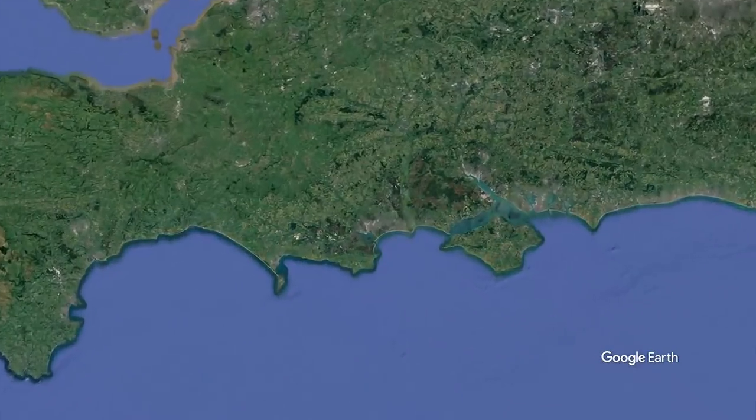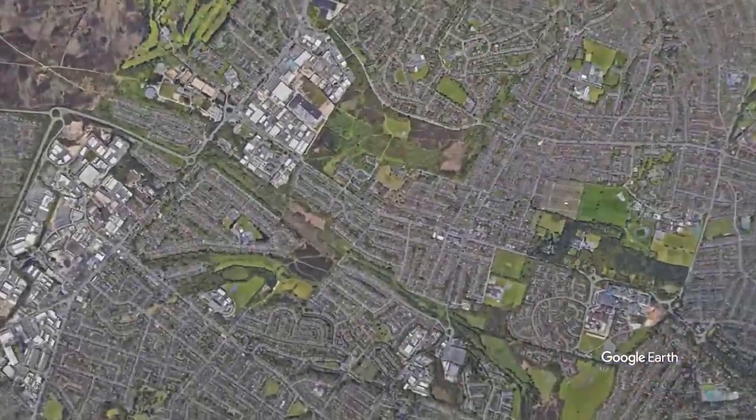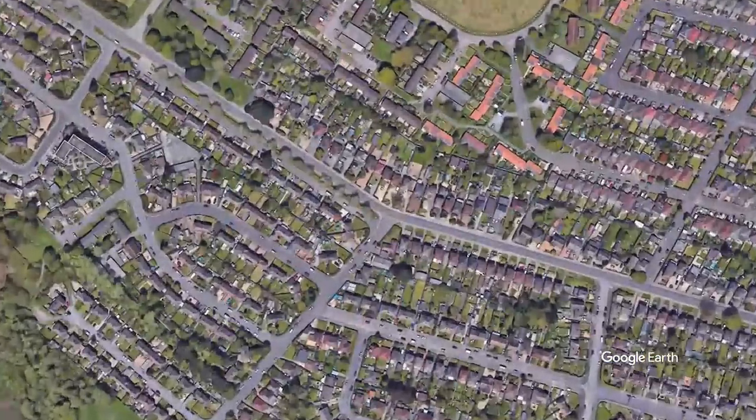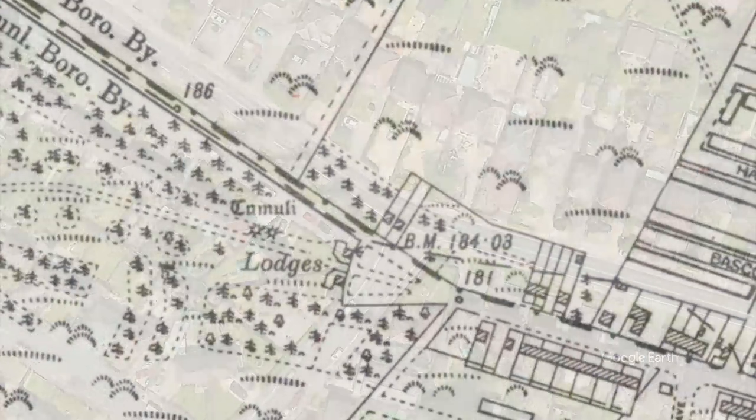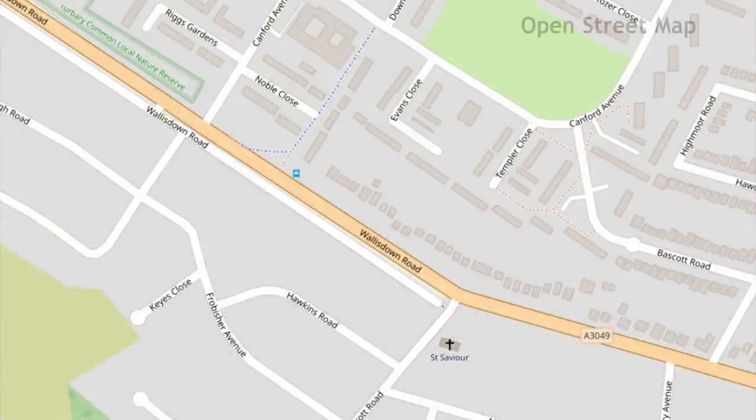There's some debate online about exactly where in Bournemouth the road went to. It was this point, the junction between Wallacedown Road and Scotch Road. I'm relying on two sources here. Firstly, my mum. She's 90 and refusing to get old. And secondly, Ordnance Survey maps from the early to mid-1900s.